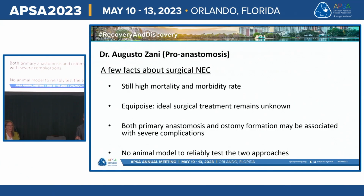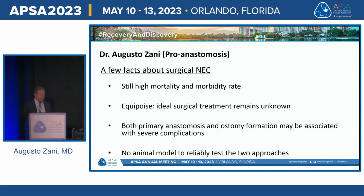Thank you very much for the very kind introduction, and thanks for inviting me to share some thoughts about something that's very close to my heart, like necrotizing enterocolitis. I don't need to convince you, of course, that this condition is still burdened by high morbidity and mortality rates, especially for babies who require surgery. We still don't know which one is best, and there's not a one-size-fits-all kind of approach. Both primary anastomosis and ostomies work, but they also may be associated with severe complications. There's been a lot of lab research on NEC, but there's no reliable model that can give us an answer on what is the best approach for our research question.